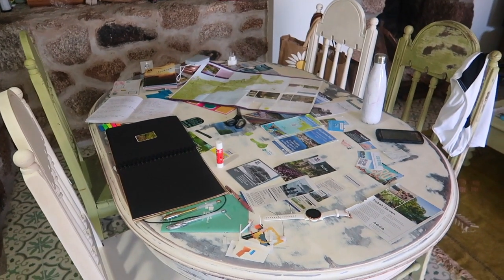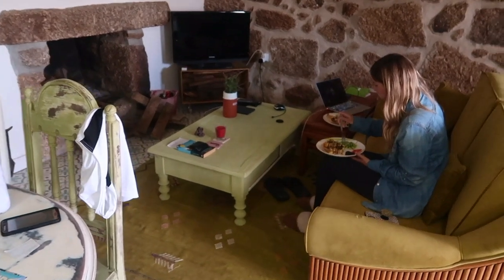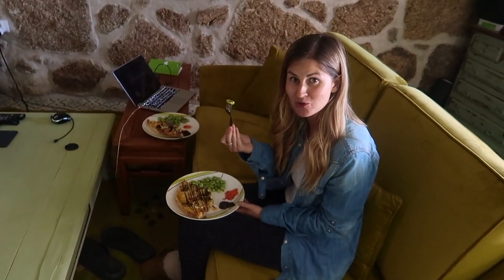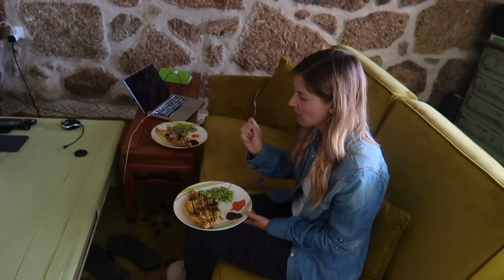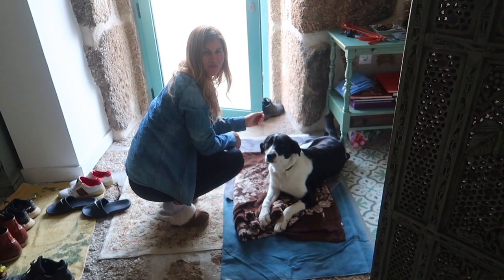The 15th of May. Currently not sitting at the dinner table to eat. Just Jen's scrapbook. How's them fava beans? So good. Gorgeous. Out of 10? 10. Definitely. Fresh is best.